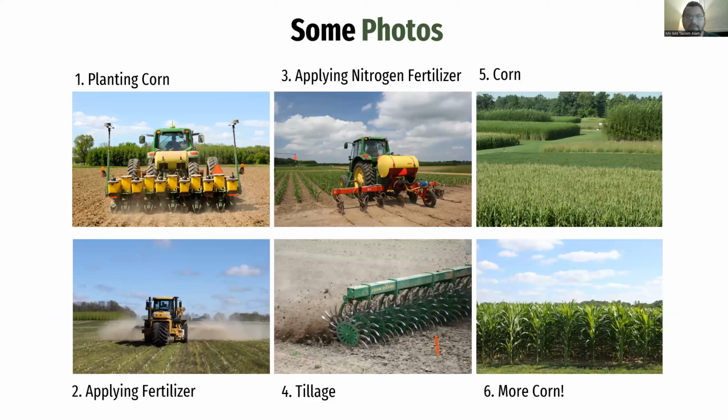There are some pictures you can see here for our study site. In the number 1 picture, you can see they are planting corn. In the second picture, you can see they are applying fertilizers. Maybe it's potassium. They didn't mention this name on their website. In T3, in the number 3 image, you can see they are using nitrogen fertilizers, and they use nitrogen fertilizer in this method. In number 4 image, you can see they're using tillage.